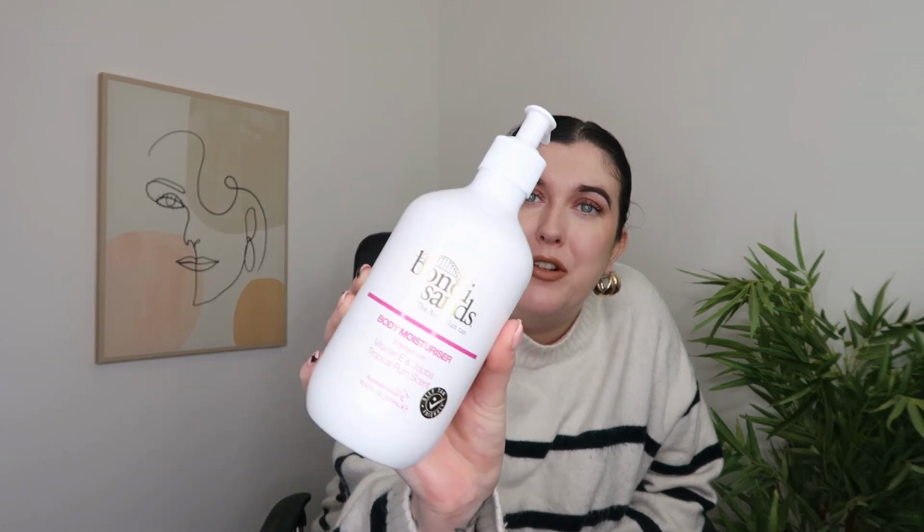This is the bottle. I don't know how well you can see that because the ring light's a bit annoying, I'm sorry. Shall we give it a sniff? Sniff test! Stop it. You stop it now. That is blooming delicious. It is self-tan friendly. I obviously don't tan if you haven't noticed. But it's such a wonderful moisturiser. I use this every single day.